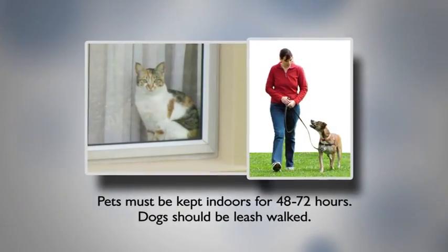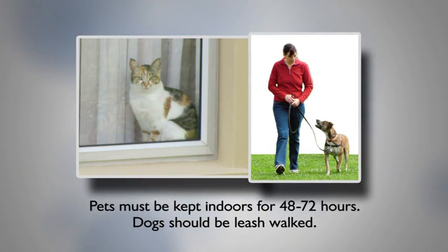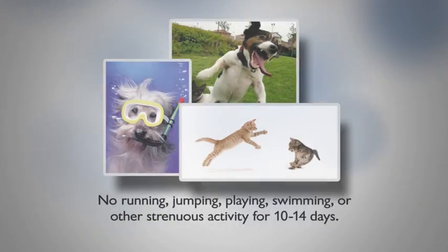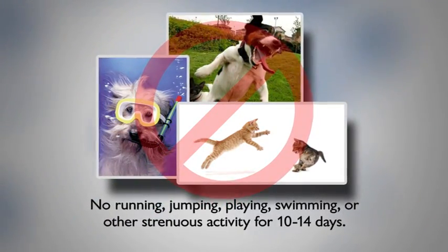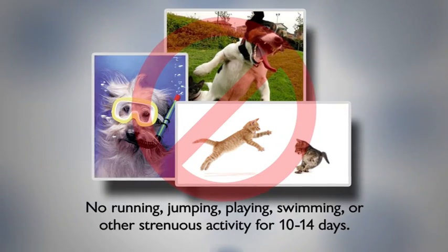The best place for your pet for the first 48 to 72 hours is inside, where they can stay clean, warm, and dry. Pets can't control their body temperature during this time, so they could develop heat stroke or frostbite if temperatures are extreme. Dogs should only go out on a leash. No running, jumping, playing, swimming, or other strenuous activity for 10 to 14 days after surgery. No baths for Fluffy for 2 weeks.